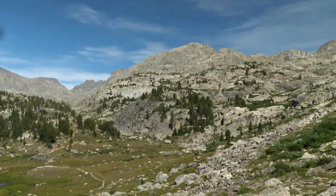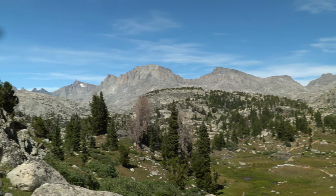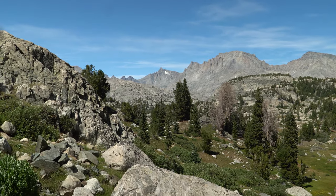Well, the fishing was good, caught some good fish. Now we're heading back to camp and heading out of here. One last look at Island Lake. Yeah. Turn around, this is a view I got going out of here. Hard work paid off for this. What a view.